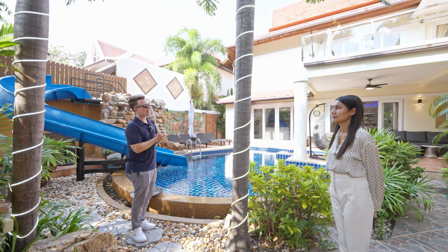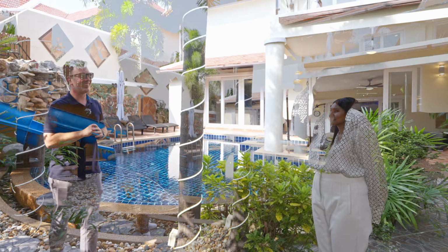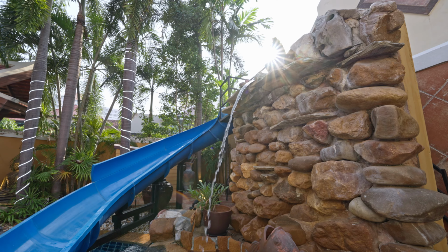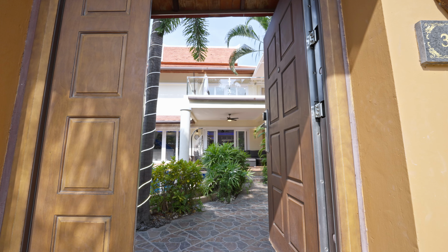Well, maybe it can be a little bit noisy, but the kids will love it for sure. You can use it yourself as well. Plus there is a jacuzzi function in the pool, so of course you can have relaxed time in the pool with the bubbles.